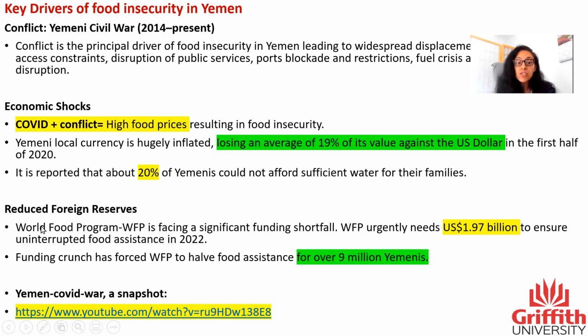The last one is reduced food reserves. As I said, humanitarian aid. The World Food Program, for instance, is facing a significant funding shortfall. The shortfall in recent times has been because of COVID. The World Food Program needs nearly US$1.97 billion to ensure that food-related humanitarian aid can be delivered to Yemen's people in 2022. But because of the funding limitation, the World Food Program has halved the food assistance for over 9 million Yemenis.